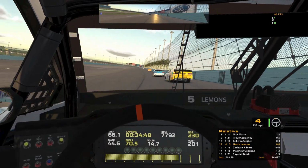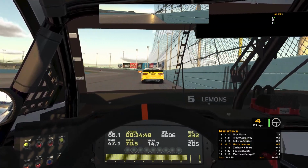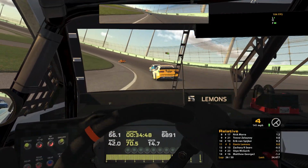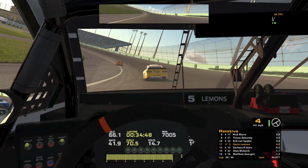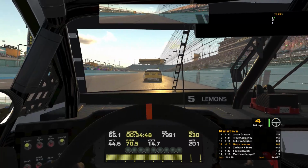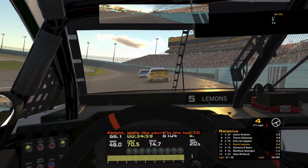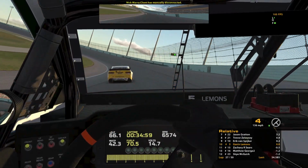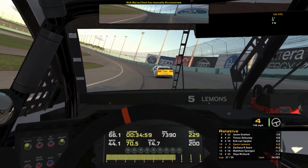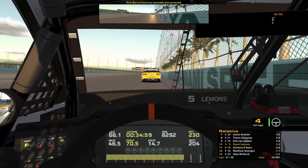Almost caught back up to the 10. How do we get around them though, is the question. If we can get to them. Get the 17 up there backing up to us as well. He's pitting. Really? Are you cutting this in half for tires? Is that a strategy? Alright, you're in the top 10. Maybe he quit. Was that him? I don't know. That puts us in the top 10. I don't know what's going on there.